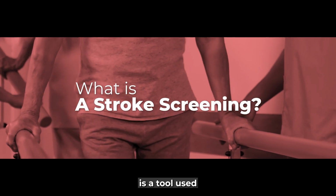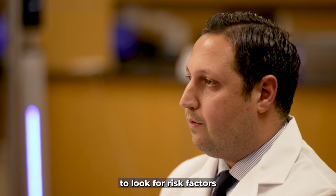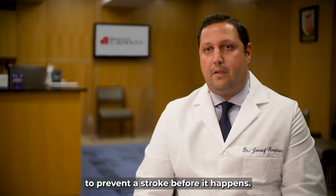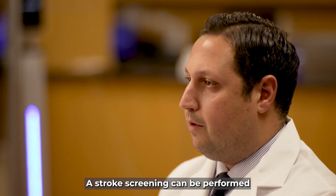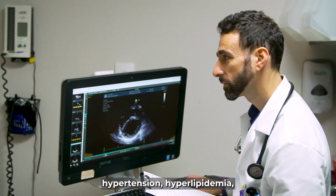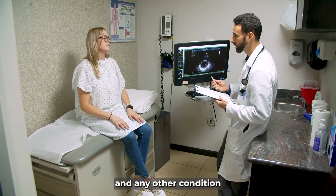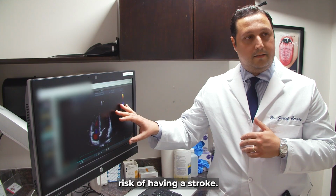Stroke screening is a tool used by medical professionals who work with patients to look for risk factors and other variables that patients may or may not know about to prevent a stroke before it happens. A stroke screening can be performed in patients who have a family history of cardiovascular disease, patients with diabetes, hypertension, hyperlipidemia, former tobacco use, and any other condition that puts them at potentially increased risk of having a stroke.